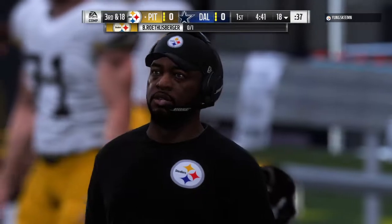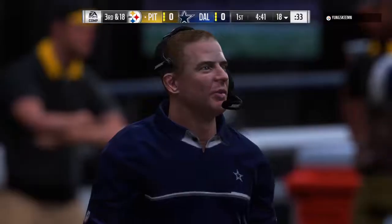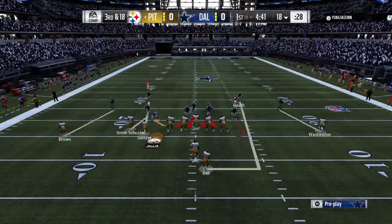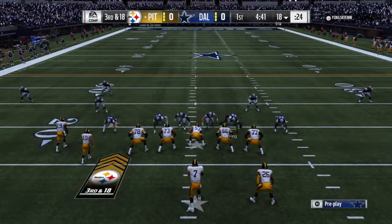They always say that real estate is about location. Well, guess what? When it's a slant route, the quick ones, timing, timing, timing. Got to be able to lead your man with the football. And the timing off right there, threw it behind him. And I don't think this is the script they had in mind for their opening drive. This is third and long.